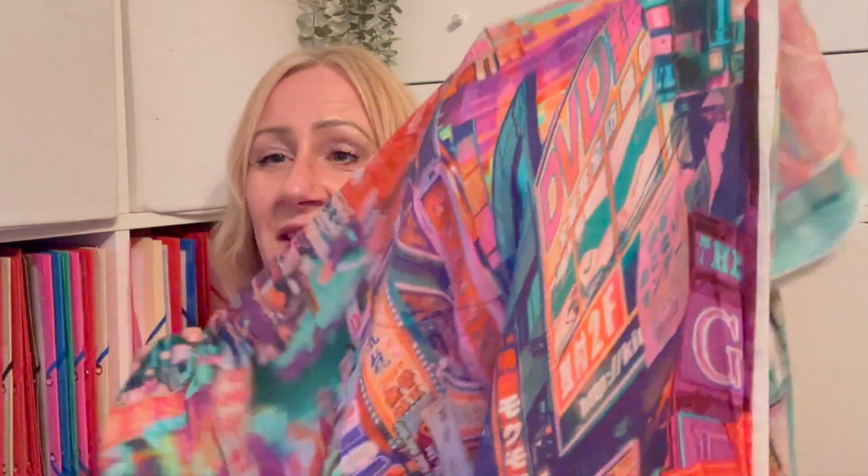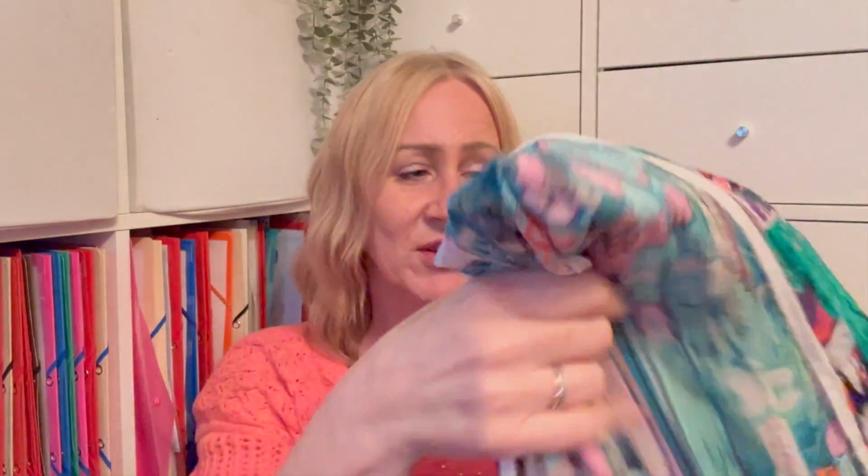But it's so lovely. It's really graphic design, and I love the colours. They are sort of cool colours that work with my skin tone, and yeah, it's really lovely. It's a very, very fine Viscose Challis is this one. And again, I've got 2 meters. I don't know what I'm going to make with that yet. Answers on a postcard, please.